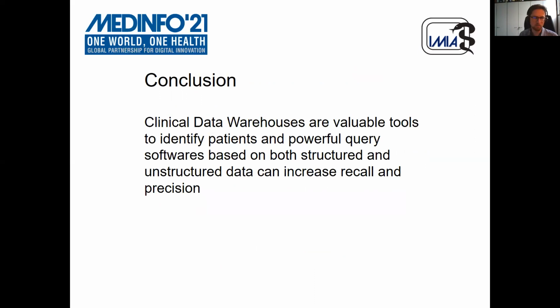So as a conclusion, clinical data warehouses are very valuable tools to identify patients. And if they rely on powerful query software, you can use both structured and unstructured data to increase the recall and the precision. And for us in Rouen, it was a very good use case because we showed that we were able to use this EDSaN clinical data warehouse for other purposes than research. Because here it's all about prevention, and it's a very important result for us.